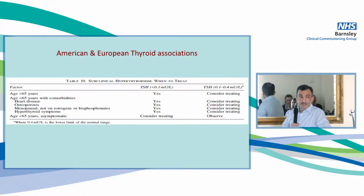If the patient is less than 65, then you look at the comorbidities. If they've got heart disease, for example, atrial fibrillation, heart failure, ischemic heart disease, you would treat. If they've got osteoporosis, if the lady is postmenopausal, or if they've got symptoms and the TSH is suppressed and they're less than 65, then the advice is to treat. But otherwise, you can just monitor the patient every 3 to 6 months.